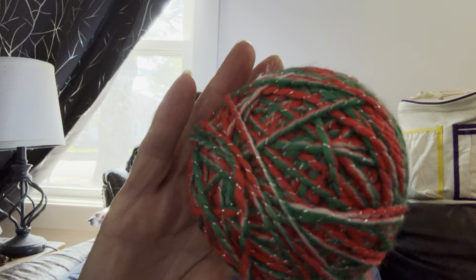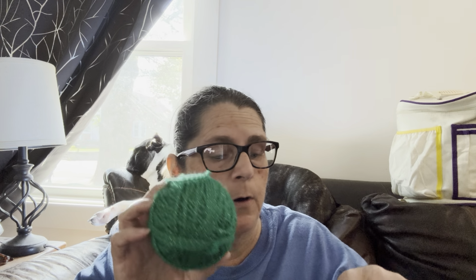This is the variegated with the sparkles. So I've got a couple of big balls of this, and then a small ball, and then I've got 2 or 3 of the solid red, and then I've got 3 of the green. So I was excited because I thought Christmas extravaganza is coming up July 1st. And so I'm trying to get ahead on doing my videos now so that I can schedule them to start in July.